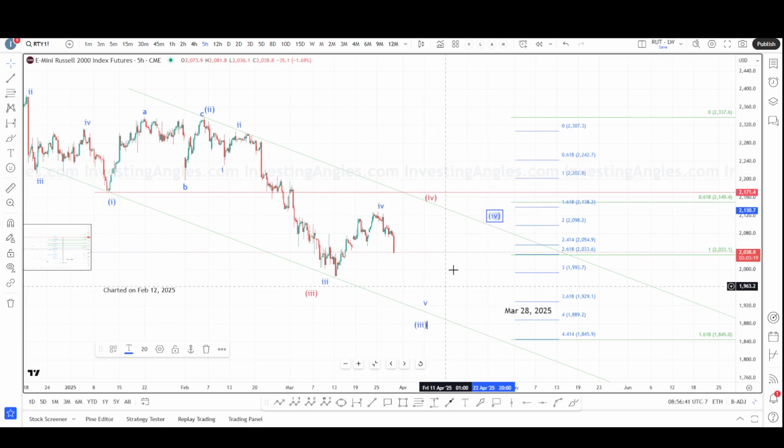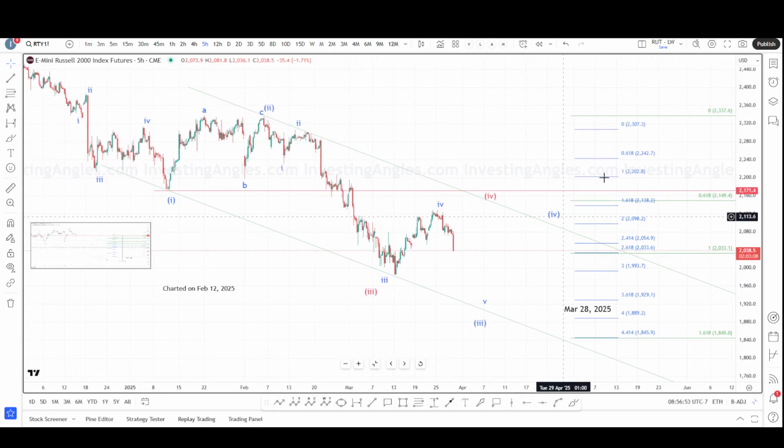Again, after the current wave is completed, the next wave's character would be extremely important, whether it's corrective or impulsive. And we will go from there. So that's for today.